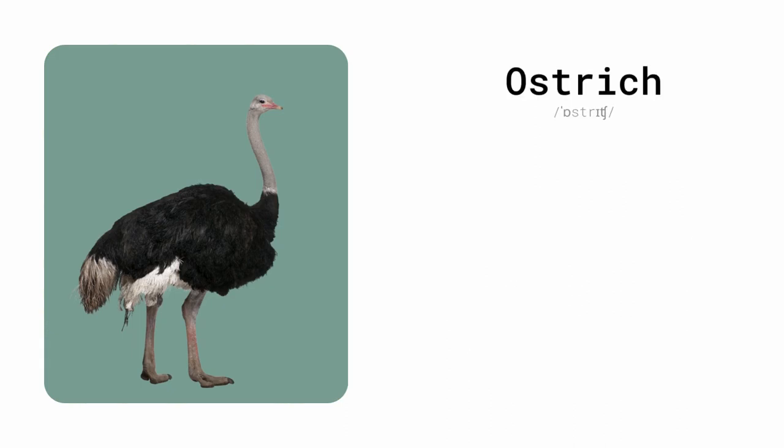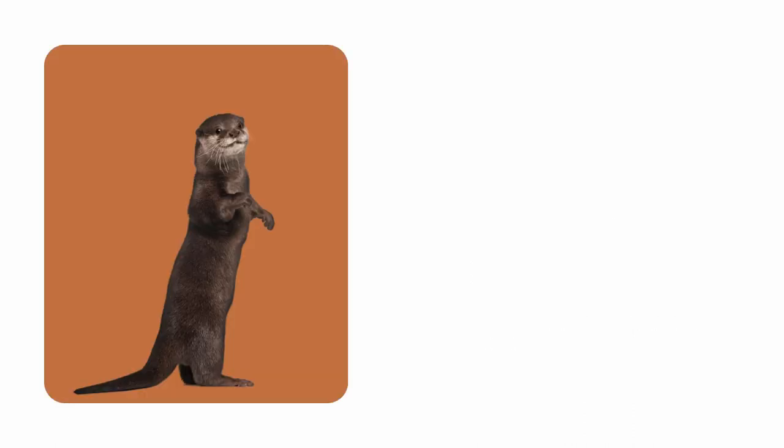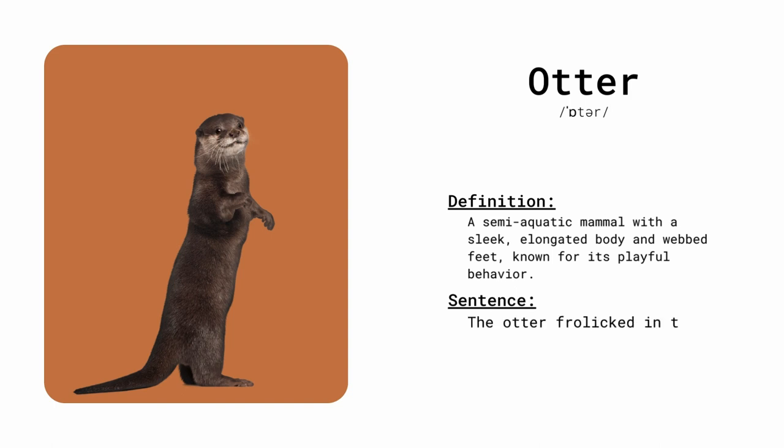Ostrich. A large, flightless bird known for its speed. The ostrich raced across the savanna. Otter. A semi-aquatic mammal with a sleek, elongated body and webbed feet, known for its playful behavior. The otter frolicked in the river, diving and catching fish.